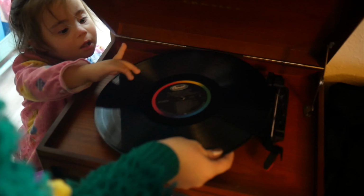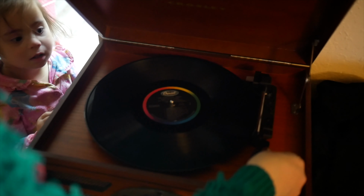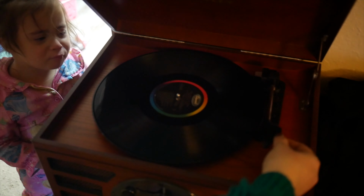Before we start decorating the tree, we gotta put on a Christmas album. Yeah. You can help, ready? Can get her in there. Can you see her? Yep.